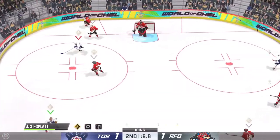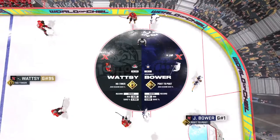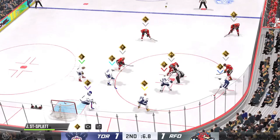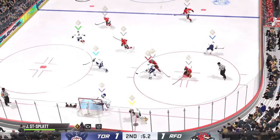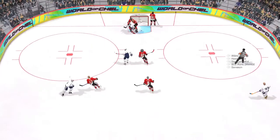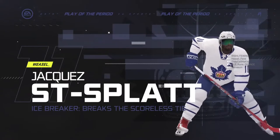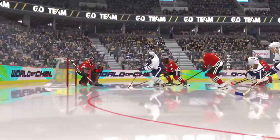Icing is the call. We'll get a reset. Both centers ready to take the draw here coming up. Toronto's got a hold of the puck. Here he is. Takes the shot. And with that, two periods now in the books. Been a great night of hockey here on EA Sports, and we got the third period coming at you in moments.